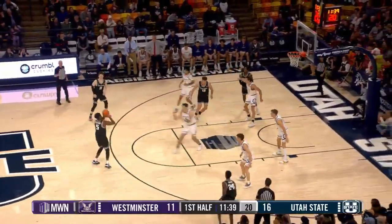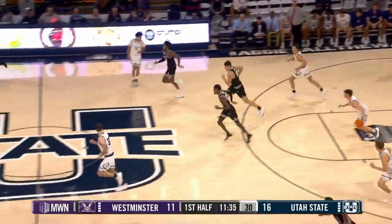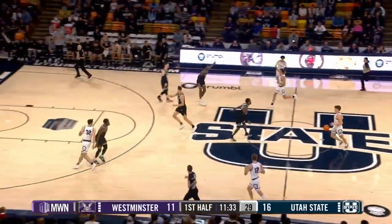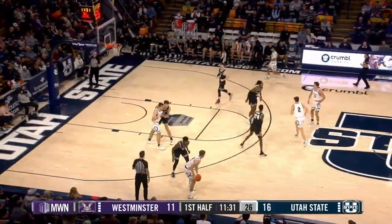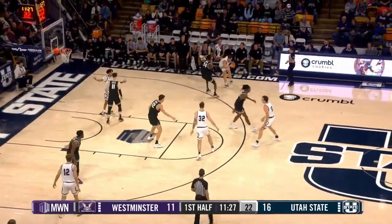One-handed rebound. Well done by Zapala. Leaves it for Idle Rock for three. That will not go. And the Aggies are not shooting the ball well to start this game. Now 4 of 10 from beyond the three-point line, 6 of 15 overall.